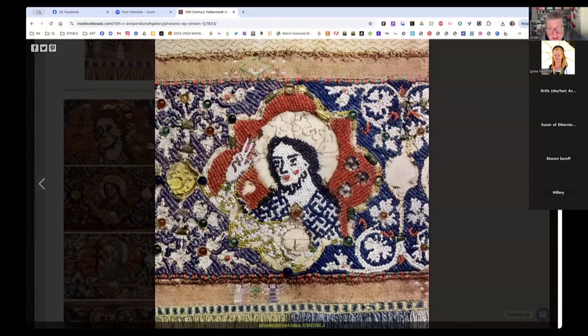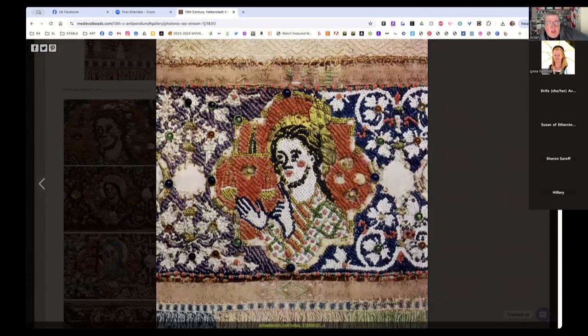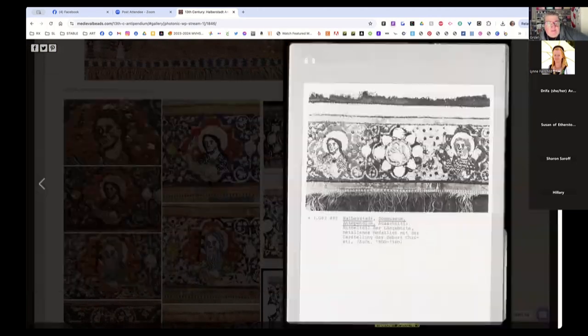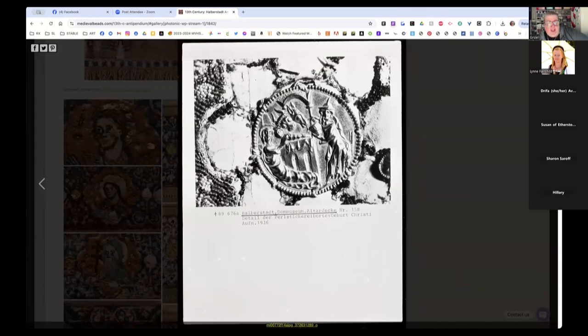This, unfortunately, I think is a colorized older book illustration, but it gives us a good idea of the colors that are present. See if I can find a better one. No. See, there's a good picture of one of these stamped coin style bezants.